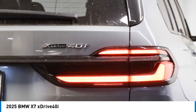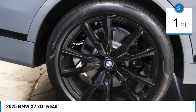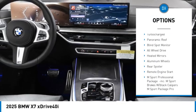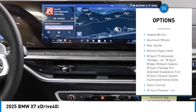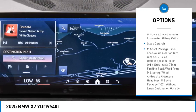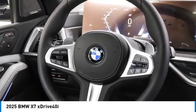a luxury SUV vehicle. This vehicle has less than 100 miles. Here are some of this vehicle's great options: rain sensing wipers, dual moonroof, turbocharged, panoramic roof, blind spot monitor, all-wheel drive, heated mirrors, aluminum wheels, rear spoiler, remote engine start.